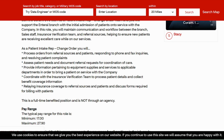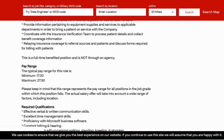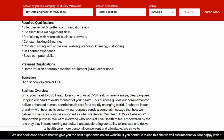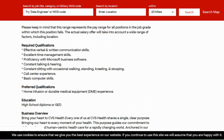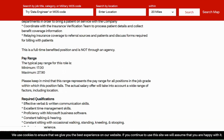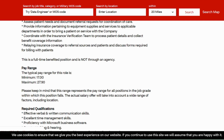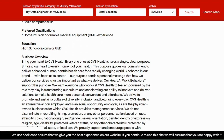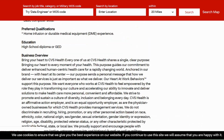You will be working directly with them as well as the internal personnel to ensure again that their needs are met. So this particular role is a fully remote role, and why I also added it to my list is that they are not asking for any number of years of experience, okay? They're just talking about having effective verbal and written communication skills, excellent time management skills, proficiency in business, Microsoft Office, etc.